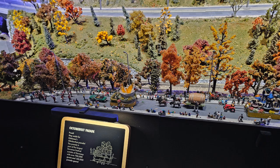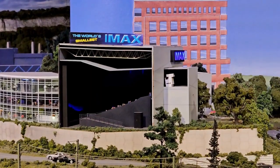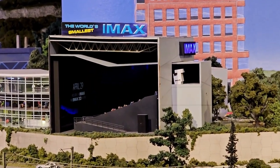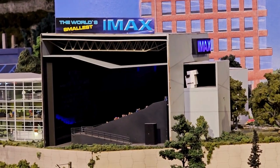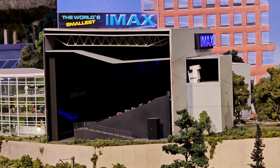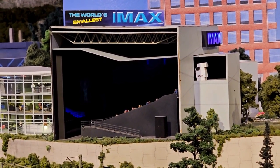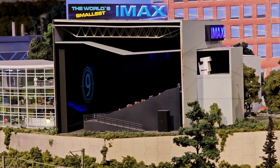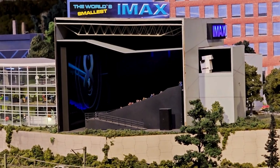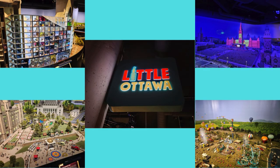But you also can see the different seasons throughout the exhibit. So you got here October, so you're in the fall time. And then also I saw, there's the world's smallest IMAX. And if you've ever seen any kind of IMAX movies recently, you'll see that this is the beginning of the movies. Like when I go to AMC and CNA IMAX, it does this exact countdown. So once again, very, very accurate.